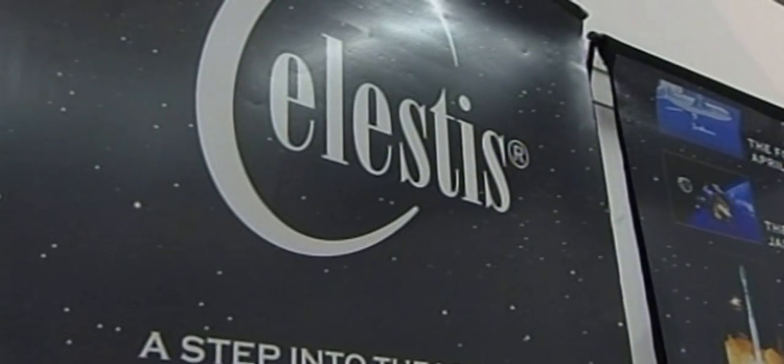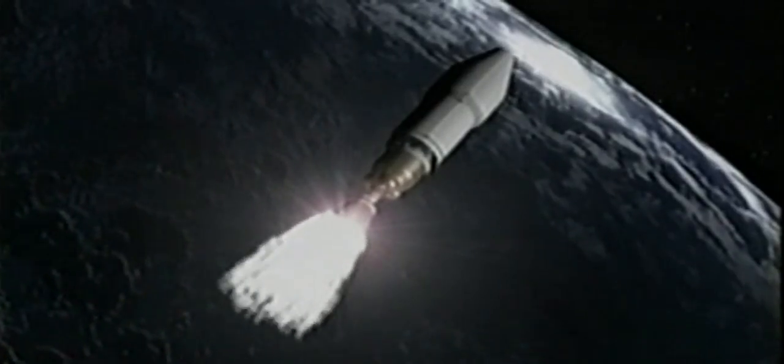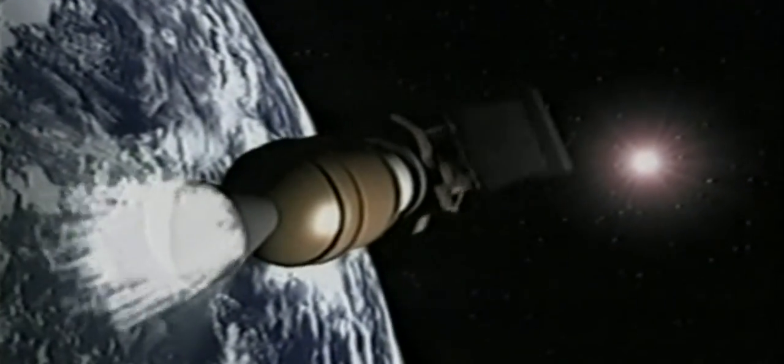For those who have gazed in awe at the sight of a shooting star, the possibility to become one is now a reality. Celestis is a US firm that has sent the cremated remains of over 150 people into space. They plan to make their unique service available in Europe through local funeral parlours.